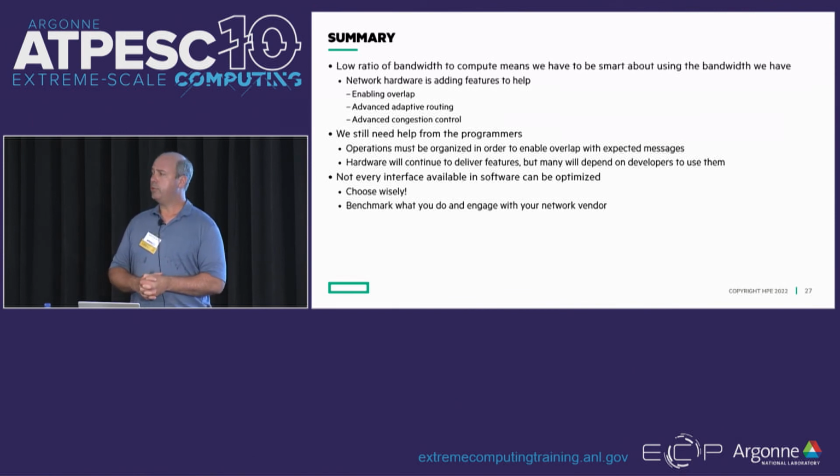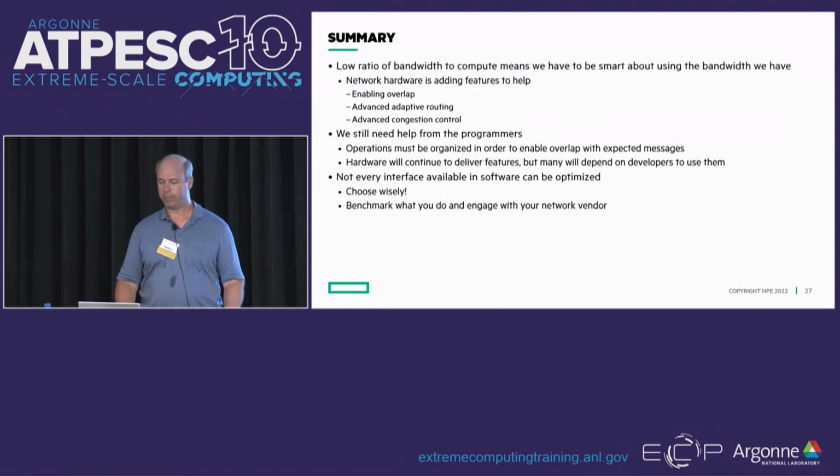Do get out there and use those features that we're building. Use the overlap that we're giving you, because that's how you're going to continue to get high application performance in the presence of low raw bandwidth relative to your compute. All right, I'll stop there because I know I took up some bonus time.